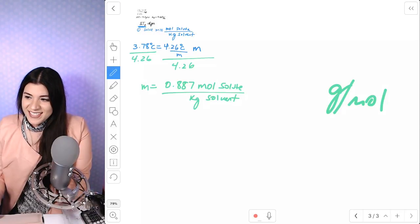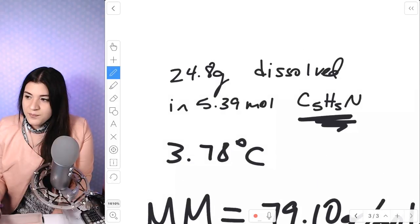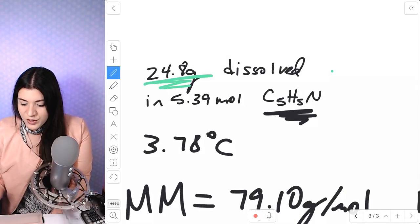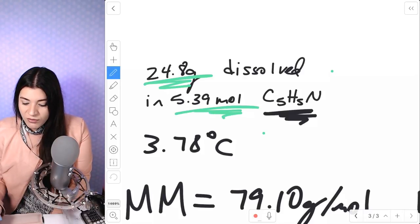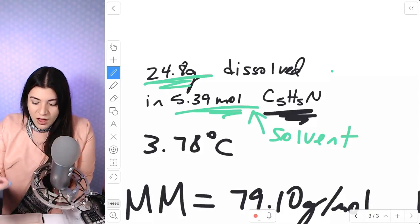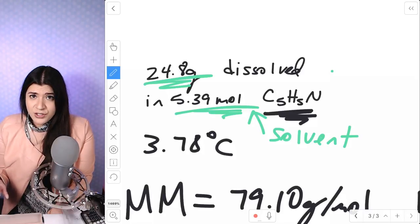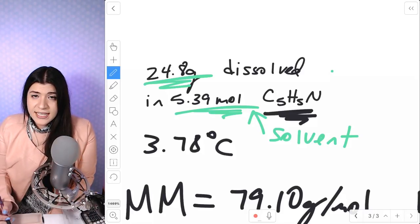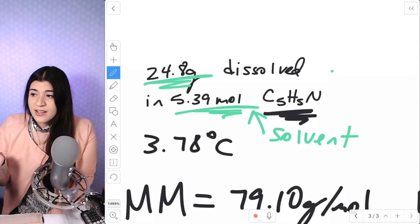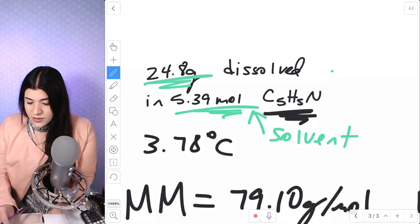So what I'm going to do, pyridine, by the way, let me go a little step back. What they gave us were grams, right? Dissolved in a certain amount of, this is our solvent, because that's what's being dissolved into something else. Whatever is doing the dissolving is your solvent. So then I have to take this given amount of moles, and they also provided us with the molar mass of specifically this compound. So I have to multiply that.